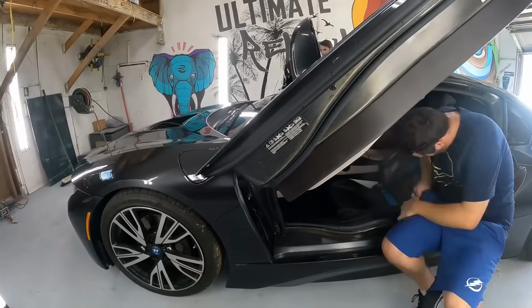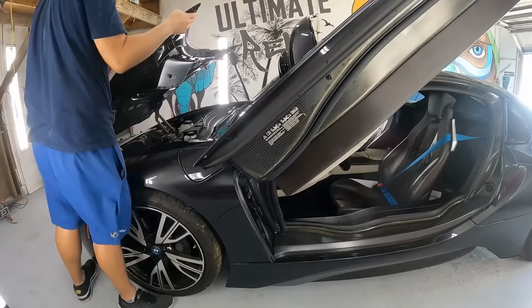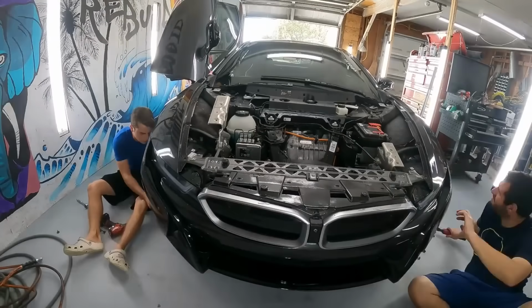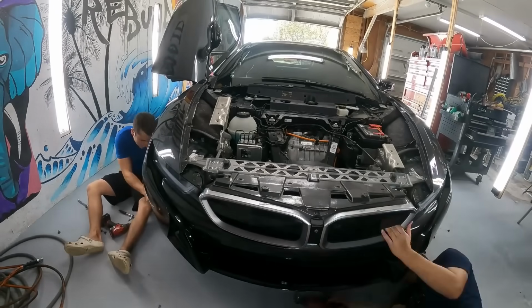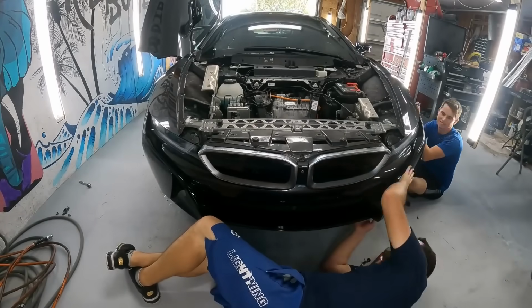Now, last time we checked in on the i8, we dropped it off at Zach's place and disassembled all the body parts in preparation for its new paint job. The i8's kind of a unique car because the body comes apart like Legos. Even the quarter panels, something that on a sedan are welded to the car, just pop right off, and they're made out of plastic.